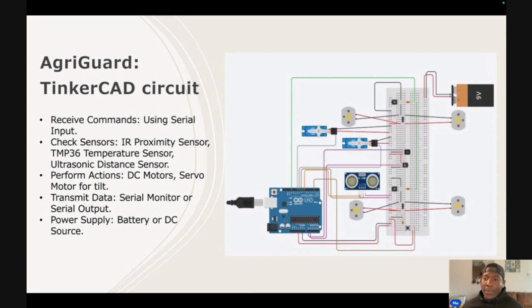Using serial input, our robot receives commands to check a variety of sensors, including the IR proximity sensor, the temperature sensor, and ultrasonic distance sensors, which we use in place of the LiDAR and camera in this instance. These sensors provide critical information on crop health and environmental conditions. Actuators such as DC motors for propulsion and servo motors for sensor tilt adjustment enable precise control and maneuverability. Data transmissions occur via serial output, facilitating real-time analysis and decision-making. The power supply system accommodates various energy resources, ensuring reliable performance in agricultural settings.